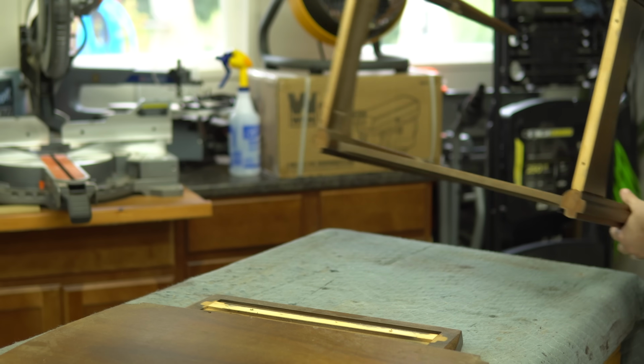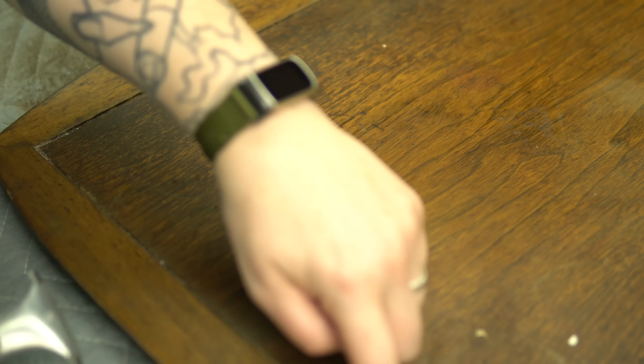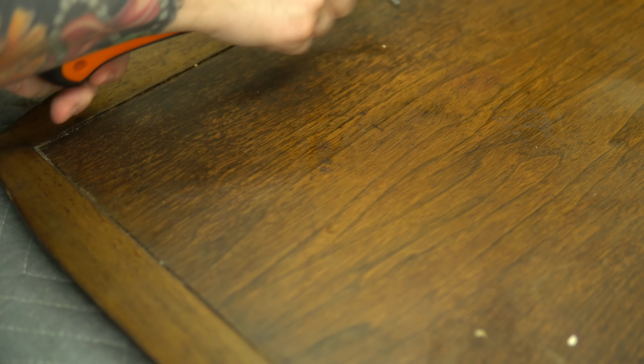Now this is pretty typical of a finish that I would like to scrape. Generally I'll give it a go, and if it's too thick and it's just not working, I will switch to a chemical stripper. But I like scraping, being careful around the edges of course. And within the first pull of my carbide scraper, I realized this is not going to work. So I'm switching to my favorite chemical stripper.